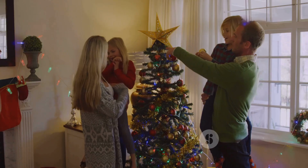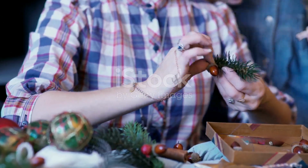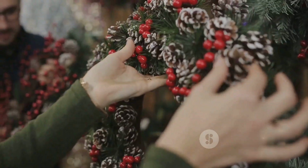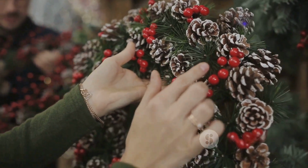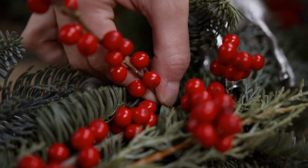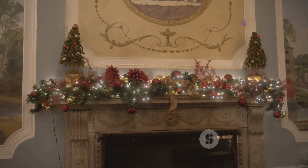Let's face it, some of the most cherished Christmas decorations are the ones we make ourselves. There's something so special about adding a personal touch to your holiday decor, and it doesn't have to be complicated. One of my favorite easy DIY decorations is to create a garland out of fresh cranberries and popcorn. Simply string cranberries and popcorn onto a length of thread or fishing line, and voila! You have a festive and fragrant garland to hang on your tree or mantle.